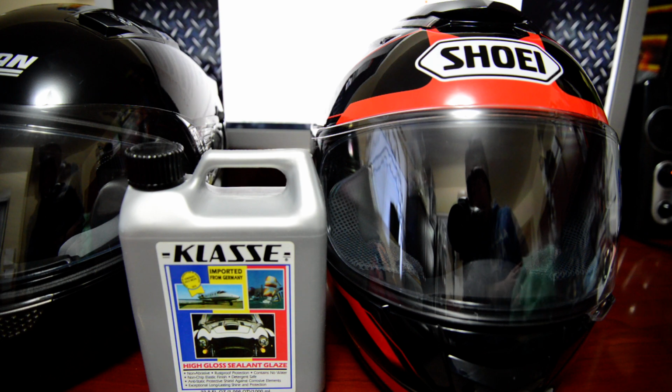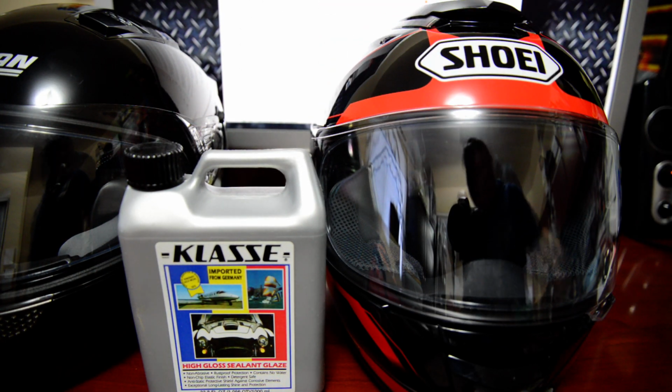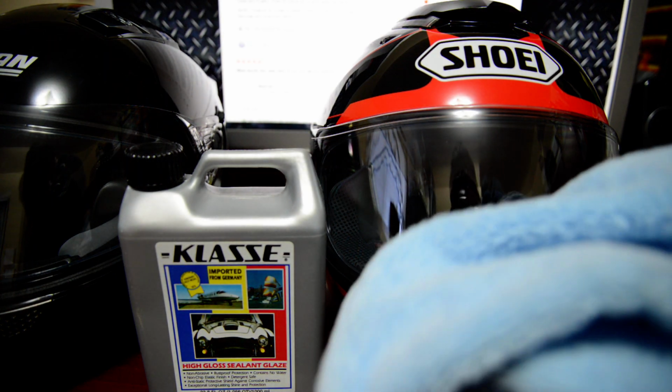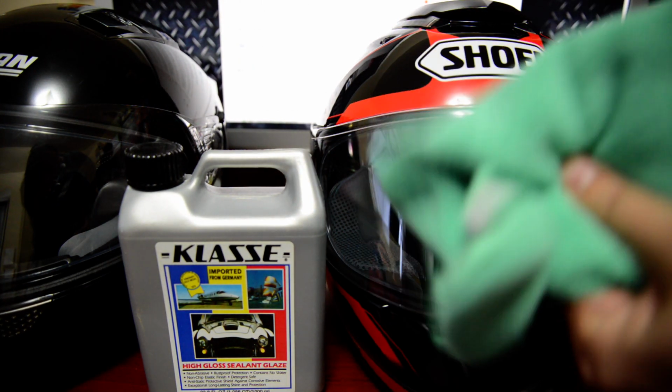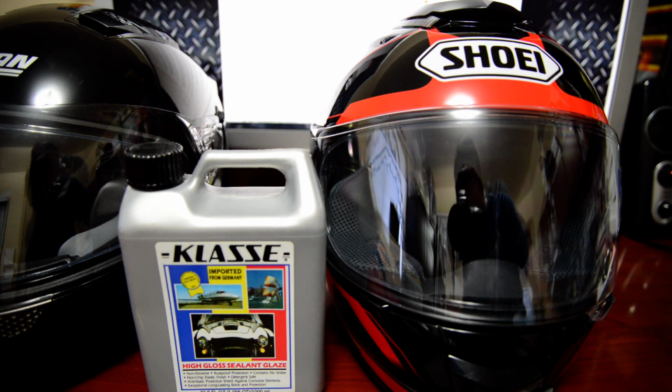So when I come home, I take a microfiber towel with a little bit of water, wipe it all off, and then I dry it with another towel that is not the one that you use to wipe with water. But then I dry it with this towel, and it completely looks like this every single time.